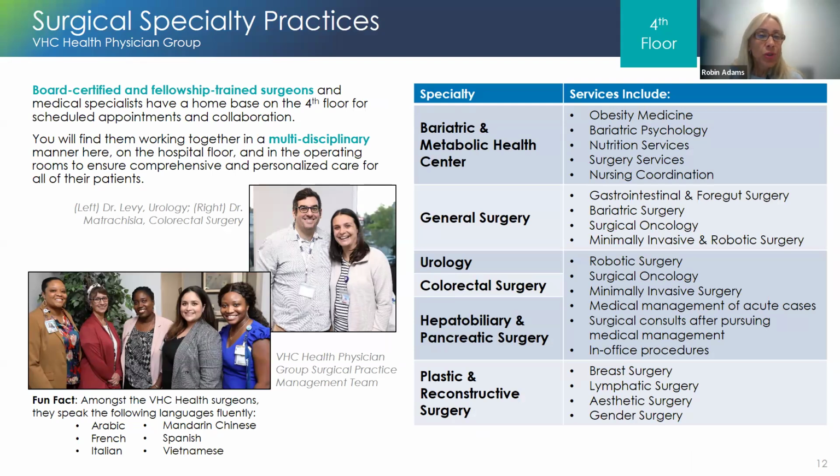In terms of surgical specialty practices, this is the 4th floor. We've got board certified and fellowship trained surgeons and medical specialists. And again, part of the reason for aggregating and cohorting the surgical specialists is that it really does create that multidisciplinary care team, which has been demonstrated and evidence-based to improve outcomes for patients.